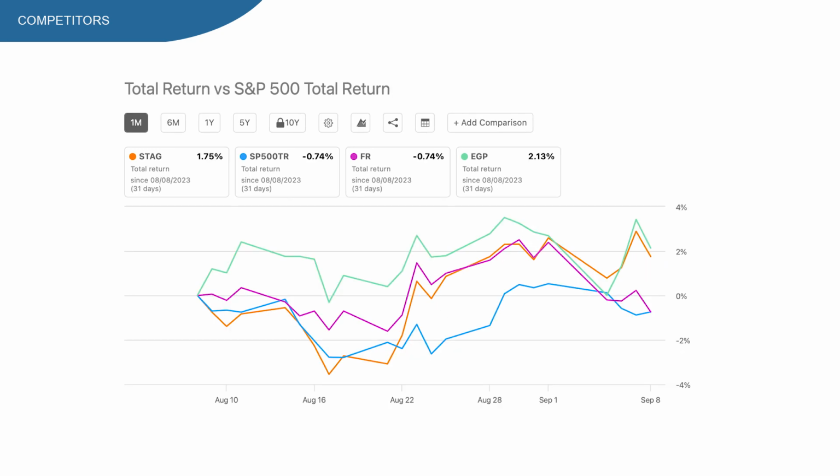On the 1-month chart it is again STAG Industrial having one of the highest returns, this time together with EGP, but the difference between all of them isn't that much. So bottom line, STAG underperformed the S&P 500 long term, but it is getting some momentum lately. So could this be the perfect time to buy STAG Industrial stock?